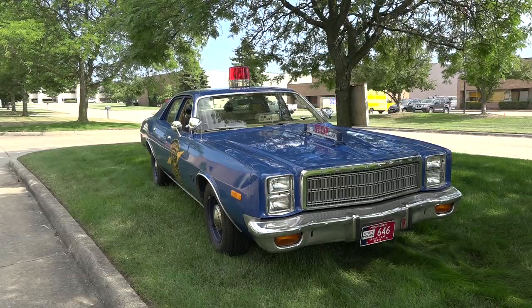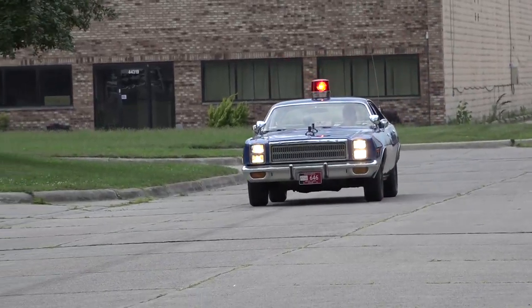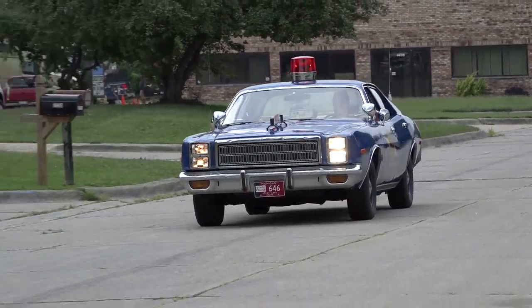This car would have been maintained in service until it reached 60,000 miles and then sold at auction sometime around late 1979, after two hard-working years as a Michigan State Police vehicle.